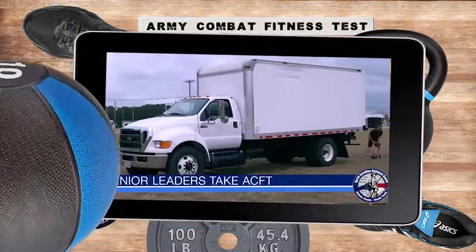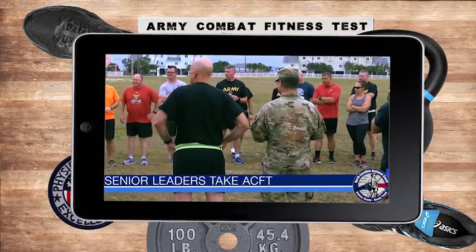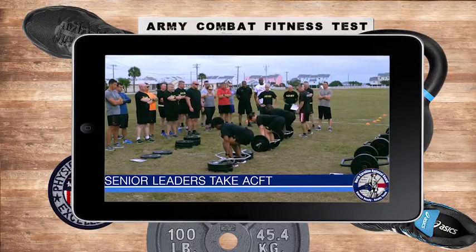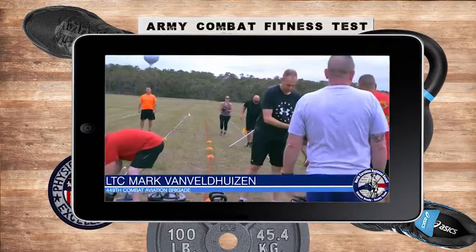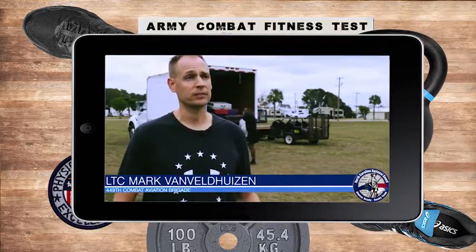The Army Combat Test is here, and some can't believe that it's near. North Carolina National Guard administrative officers and other senior leaders attend a two-day Army Combat Fitness Test. I think it's going to be very successful, and I think we're actually going to become more fit as a force.